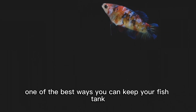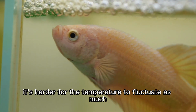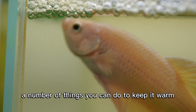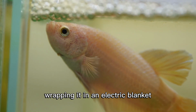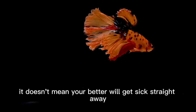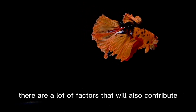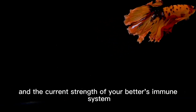One of the best ways you can keep your fish tank at a stable temperature is to get a bigger one. When there's more water in a tank, it's harder for the temperature to fluctuate as much. If your heater breaks, there are a number of things you can do to keep it warm, such as floating a bag of hot water in it, wrapping it in an electric blanket, and moving it somewhere warmer. If your heater does break, it doesn't mean your Betta will get sick straight away. There are a lot of factors that will also contribute, such as age and the current strength of your Betta's immune system.